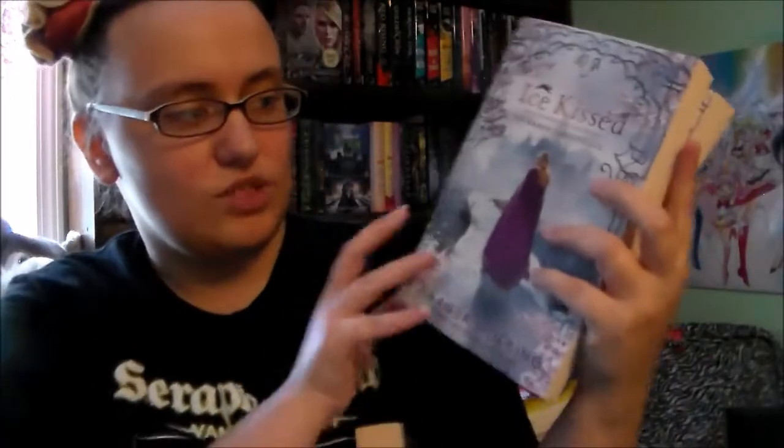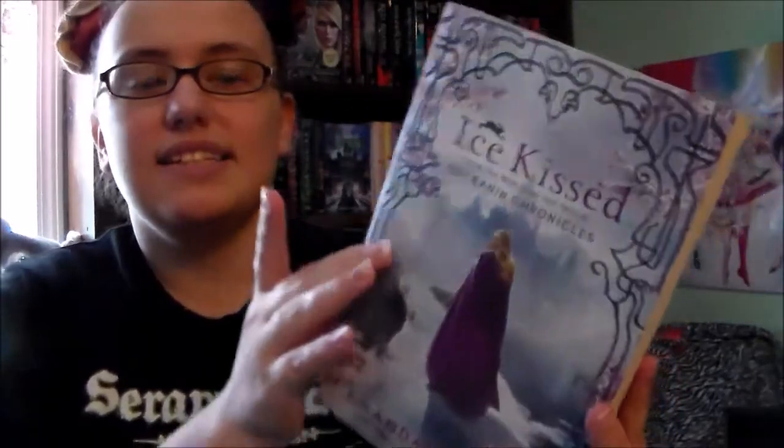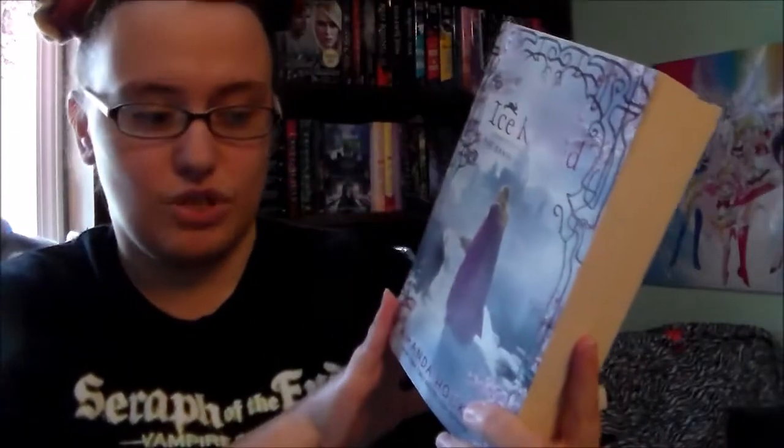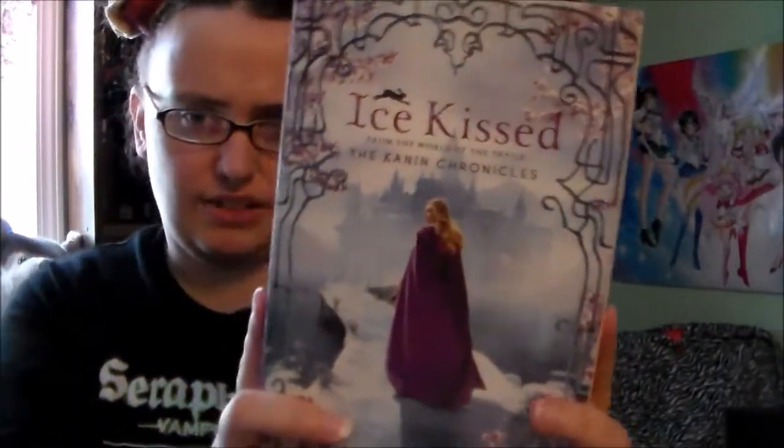Then you have Ice Kiss, which is kind of the same. It has a soft light background and then her wearing something very dark. And besides the design on the side, it also has cherry blossom trees, which is my favorite tree of all time. And I'm also a sucker for castles.